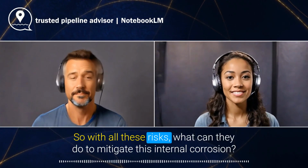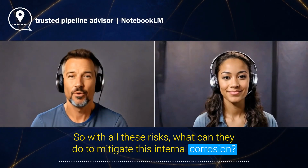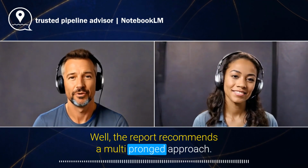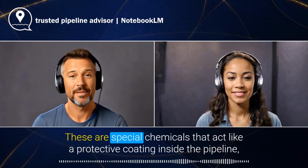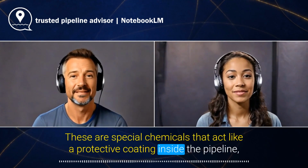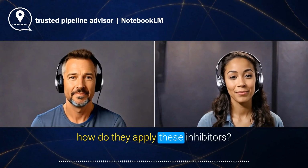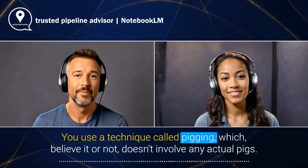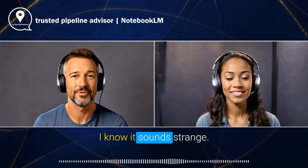So with all these risks, what can they do to mitigate this internal corrosion? Well, the report recommends a multi-pronged approach. One key strategy is using corrosion inhibitors. These are special chemicals that act like a protective coating inside the pipeline, slowing down the corrosion process. And how do they apply these inhibitors? They use a technique called pigging, which, believe it or not, doesn't involve any actual pigs. Wait, what? I know it sounds strange.